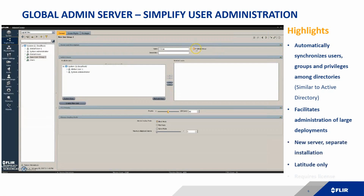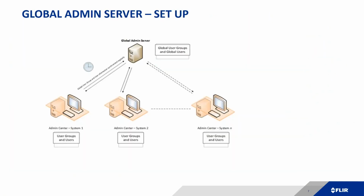The setup process for global admin server is pretty simple for the most part, and again, I've got a demo system here where it's already set up. I'll go through some of the steps of getting it implemented, but each system will need a global admin server service installed and set up to participate in this. It's a simple installer package that basically needs to be applied to any server on the actual system itself. So it doesn't have to be on a specific server. It can be pretty much on any server that's available.